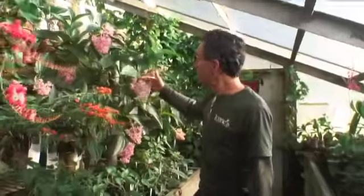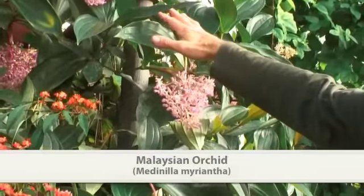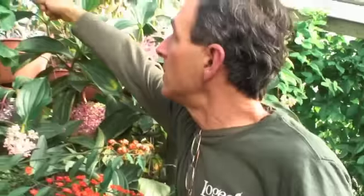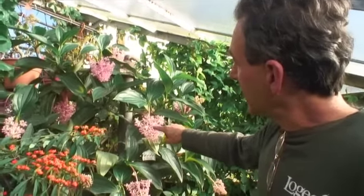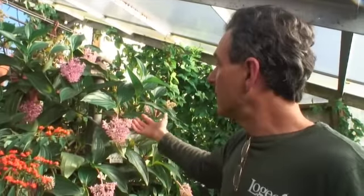This Medinilla myrantha, of all the Medinillas, is probably the freest blooming one. There's a couple others, but of the showiest ones, this is Medinilla myrantha, and you can see in December the plant is still in bloom here for us, and will continue to flower. We've got young buds coming out in there. The flowers are just these little pink things, and then these bracts hold on, and then in time they actually go into fruit. So it's many months that the inflorescence puts on quite a good show.